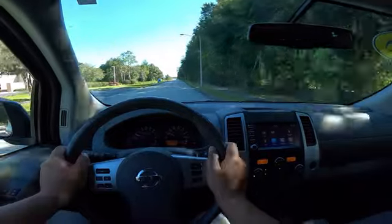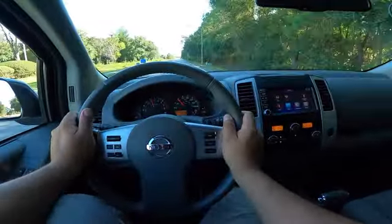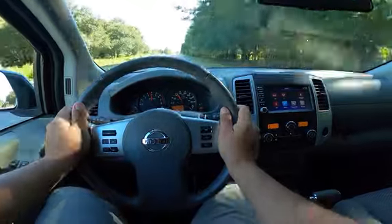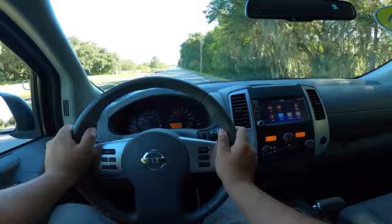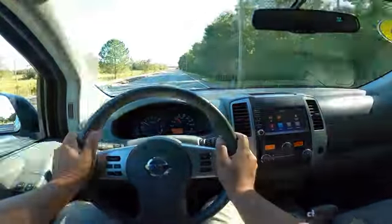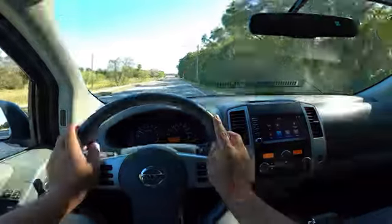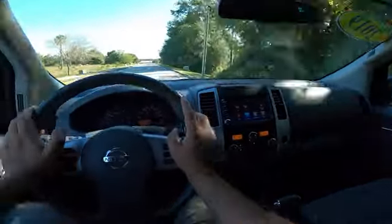The brakes are not bad. They feel progressive, and as far as acceleration, it's not bad. It's got plenty of power for every day. It's got decent torque. It's pretty smooth. It's not crazy, and there's no crazy wind noise or anything like that. It's pretty nice.